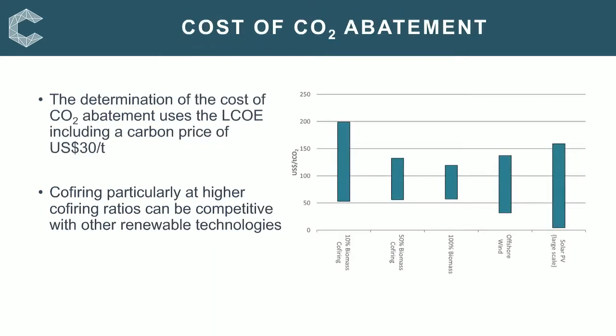Now the next step was to say, okay, what about cost of CO2 abatement? So we took the levelised costs of electricity, including the $30 per tonne carbon price, and the emissions scenarios that we looked at earlier, and we said, okay, what are the potential emissions reductions, and how does that compare to other renewable technologies?